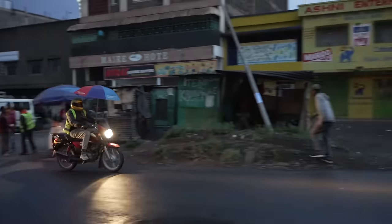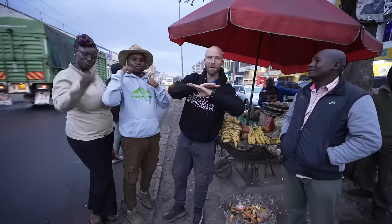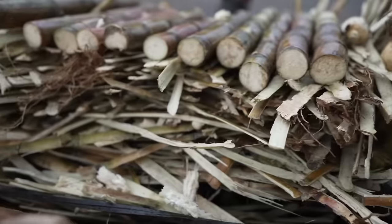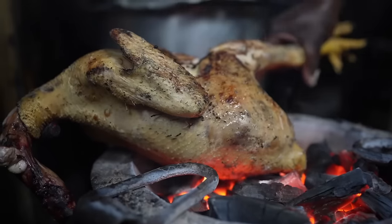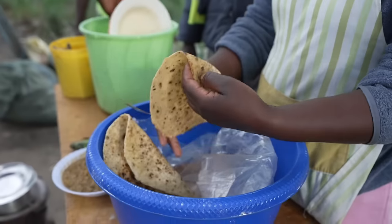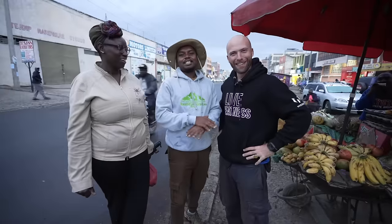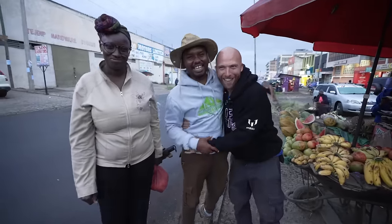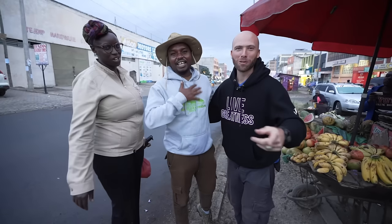And that is our street food tour here in Nakuru. We had a blast. We had eggs, we had split peas, we had rooster, we had fruits, corn, sugarcane, spinach, cookies, everything. So good. That's a good way to end our rough day on the road, yeah? Yeah, exactly. Thank you so much. Obstacles are the way, right?